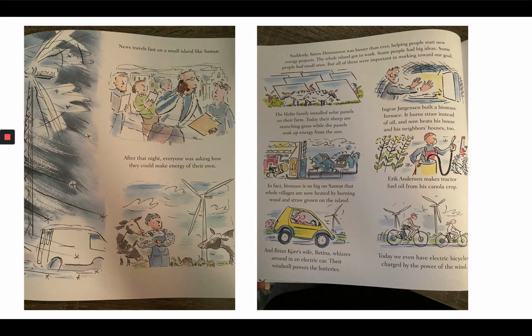Ingvar Jorgensen built a biomass furnace. It burns straw instead of oil and now heats his house and his neighbors' houses too. In fact, biomass is so big on Samso that whole villages are now heated by burning wood and straw grown on the island. Eric Andersen makes tractor fuel oil from his canola crop.